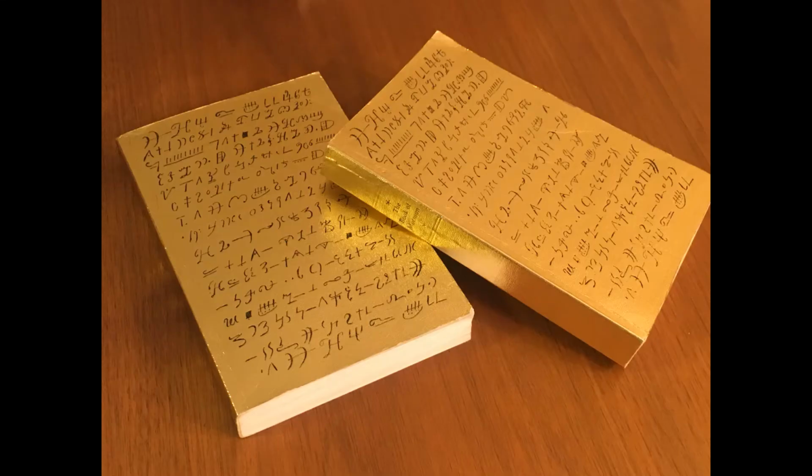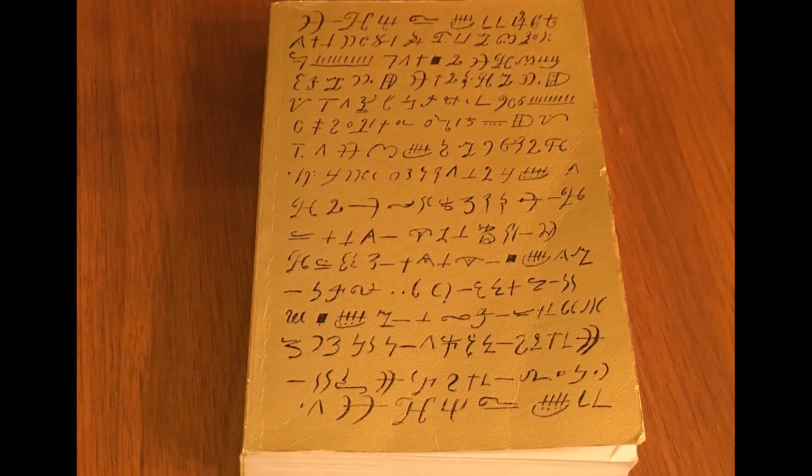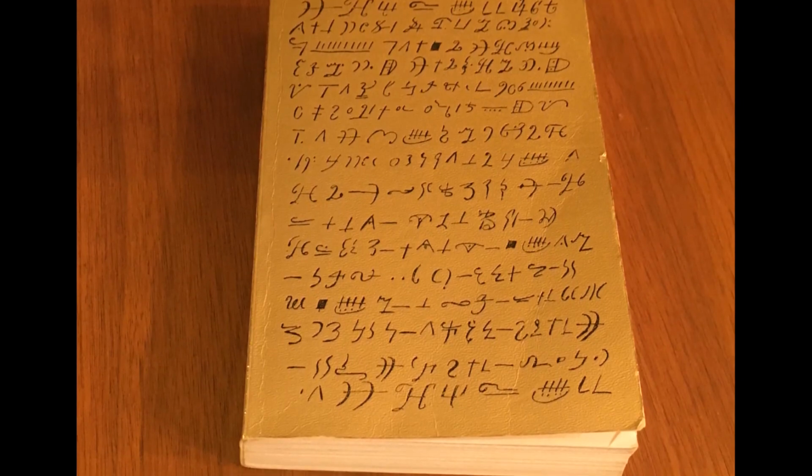So the result is that these gold cover editions of the Book of Mormon became lost or disregarded. However, many of these still can be found on online bookstores and auction houses. So that's the 1970s gold foil edition of the Book of Mormon and why it's become a collector's item.